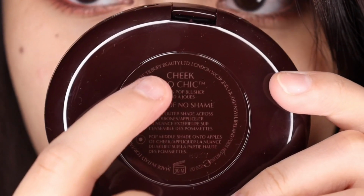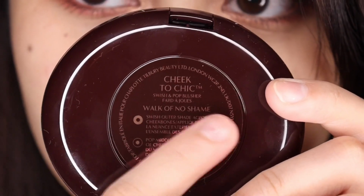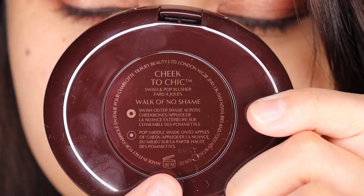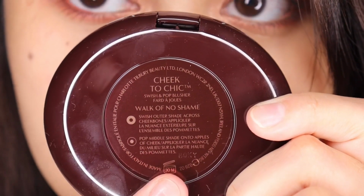Now let's open the blush. This is the Cheek to Chic Swish and Pop Blusher in the shade Walk of No Shame. So this is what the packaging looks like. It also has your signature Charlotte Tilbury logo. And on the back, Cheek to Chic Walk of No Shame. And just like the Luxury palette, this also has the suggested shelf life of 30 months.